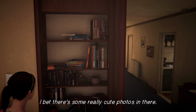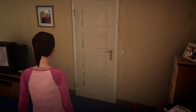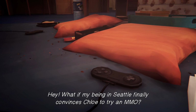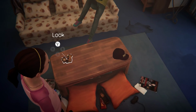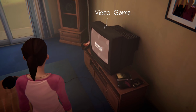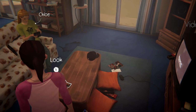I bet there's some really cute photos in there. I wonder if I could recreate this photo with Chloe now. It's all possible. Hey, what if my being in Seattle finally convinces Chloe to try an MMO? Then she'd probably be more emotionally healthy because she would be engaging with her friend instead of constantly freaking out about their absence and getting mad at a totem of you instead. That's probably would be good. Also, that's going to bake into your screen. That screen does not have protection.